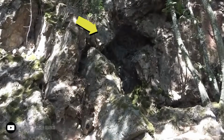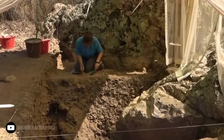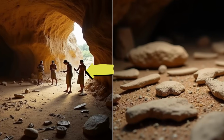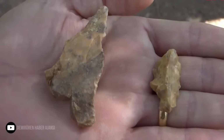One more cool find from Turkey is a 64,000-year-old workshop inside Incasia Cave. It looks like people used it for 24,000 years non-stop. There are some tools inside, like flakes and blades, which were made inside the workshop.